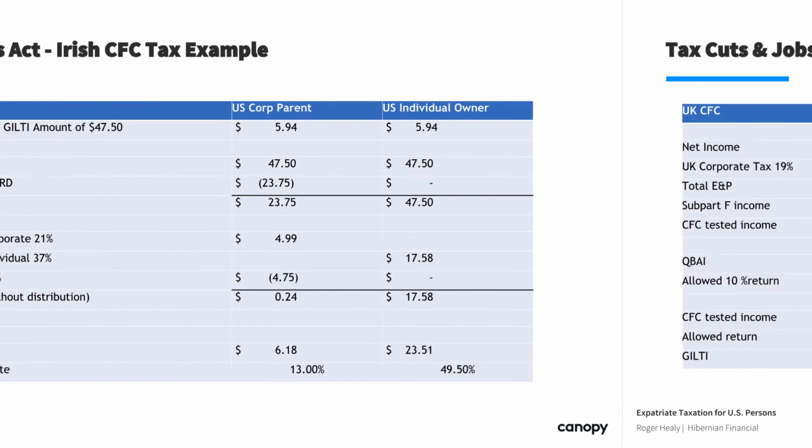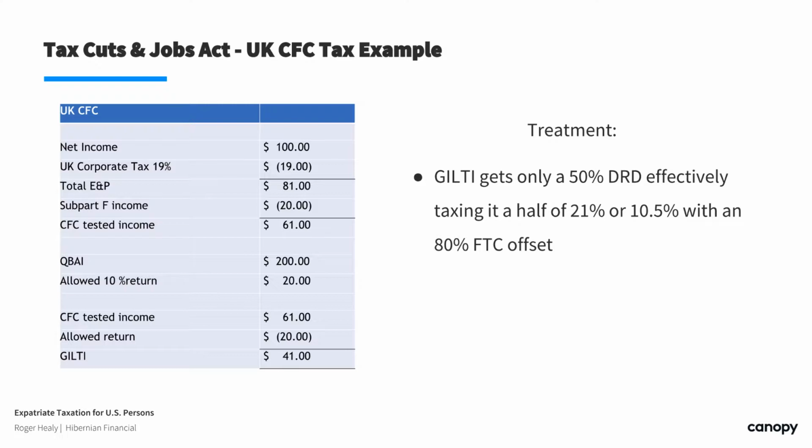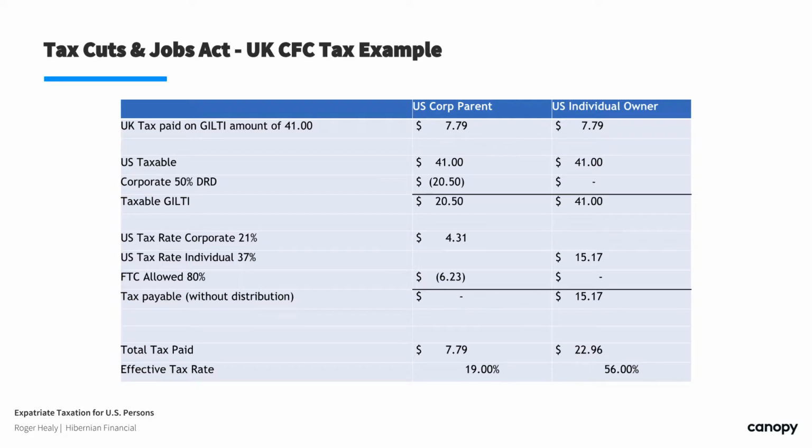Now, if you're a UK CFC, your corporate tax rate is 19%. Again, the same scenario, your subpart F income is 20, your QBAI is 200, giving you an allowed return of 20. Now, because you've paid a higher tax rate, you have less earnings and profits, and therefore less CFC tested income, giving you a guilty amount of $41. The same treatment will apply. So for the corporate parent, they will have paid $7.79 of corporate tax, whereas the US individual will have paid the same.